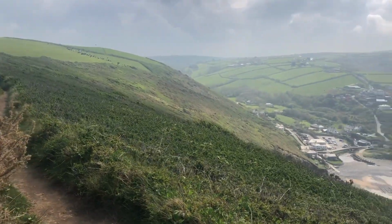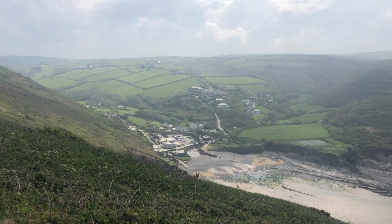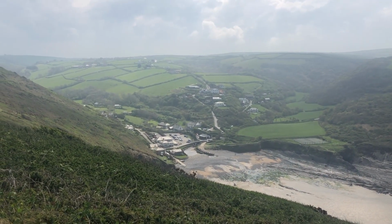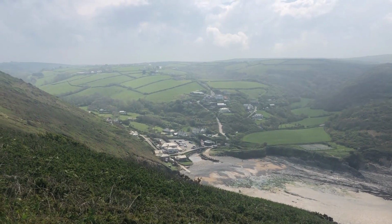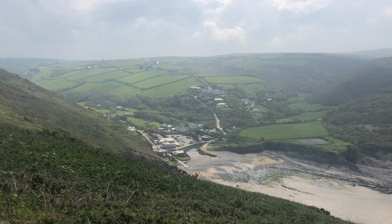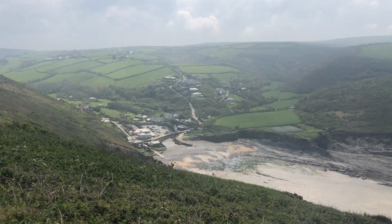So as I come round, there is the small, I suppose, former fishing village of Crackington Haven. Probably all second homeowners now. But we should be down there shortly, and onwards to Boscastle afterwards. Glorious.